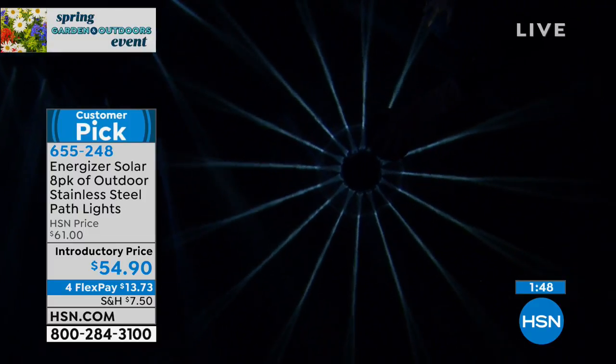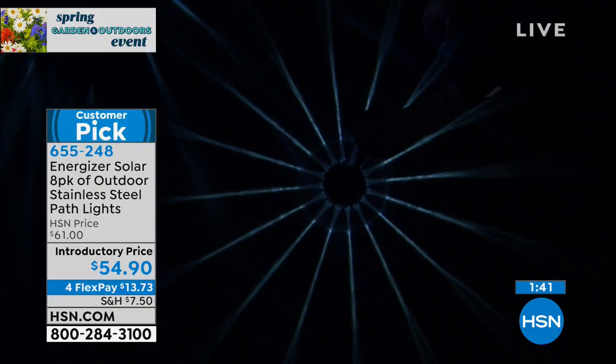People wrote in and said, I bought these lights to help me and others back out of my driveway. They give enough light that you can see outside of your driveway. Very bright and very nice looking.